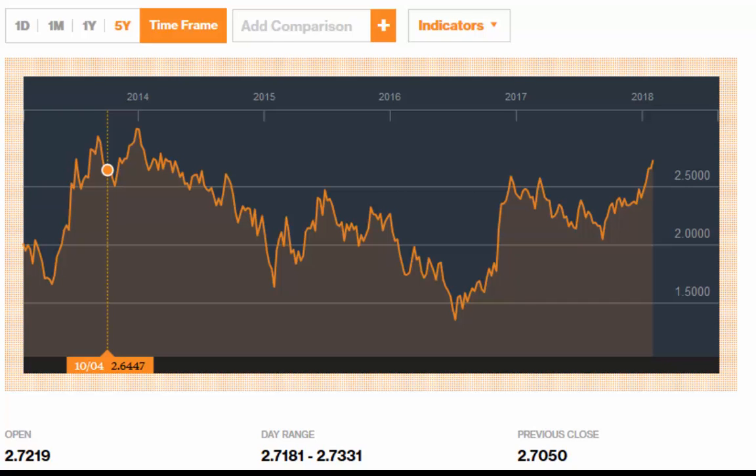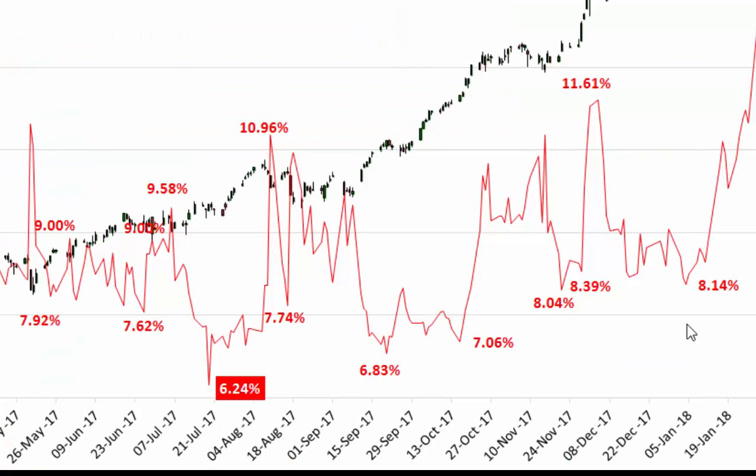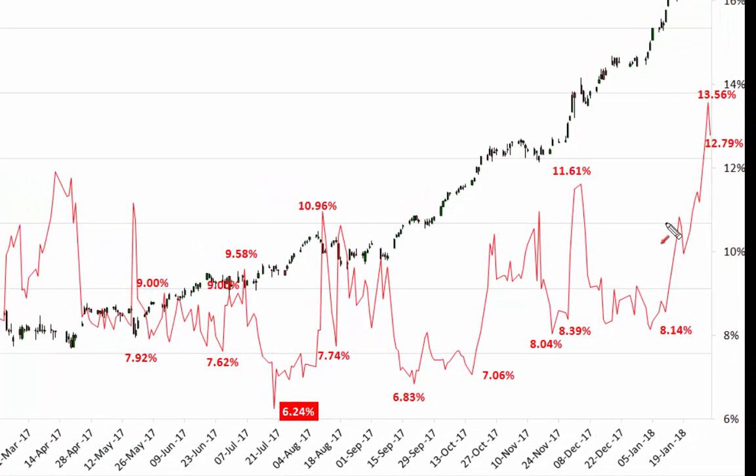Right, let's have a quick look at the implied volatility. The implied volatility is down on Tuesday's and Wednesday's 12.79, 13.56, and that's because Yellen's now out of the way. This is pointing in the right direction as well. So again, all of these things are coming back together to say that the correction in the Dow is a temporary thing at this point.